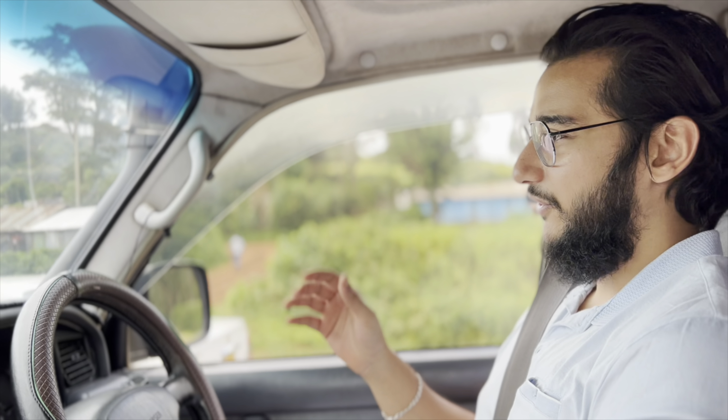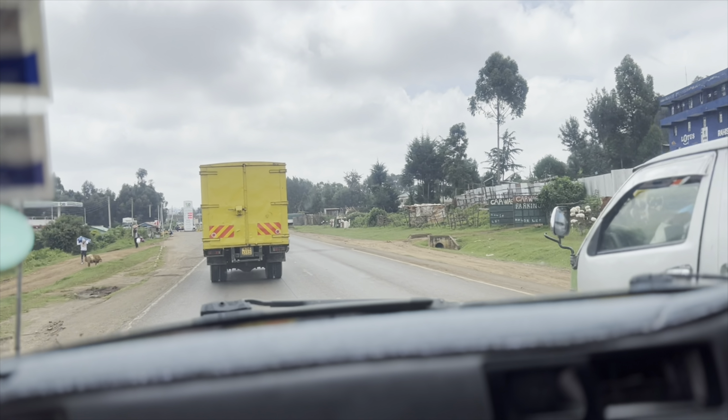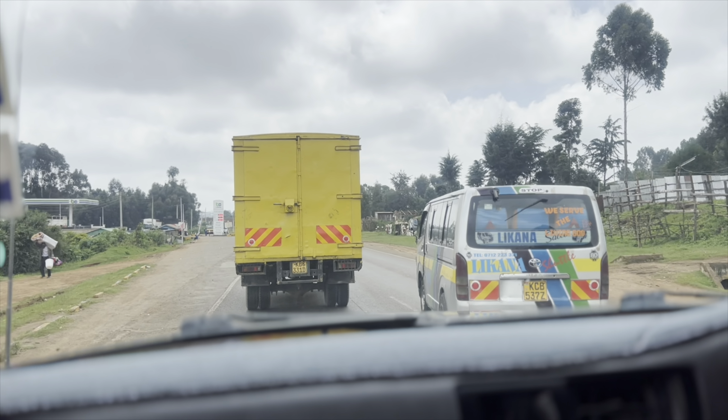And as you can see, people just don't know how to drive in Nairobi, so everyone will just be overlapping and doing all this kind of nonsense as usual.